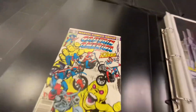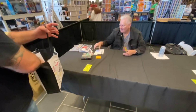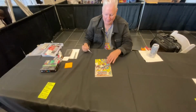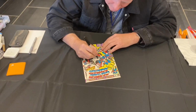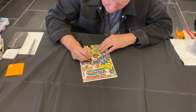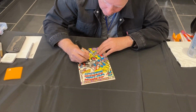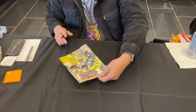Actually, I'd already signed that at a con a few years ago. Now I gotta find John Beatty to sign. Let's go find him. Woohoo! I brought a book if you don't mind signing. Mr. Sharon just signed it too. Okay. And I believe you both worked on that one, right? Yep. I really appreciate it. Thank you so much.